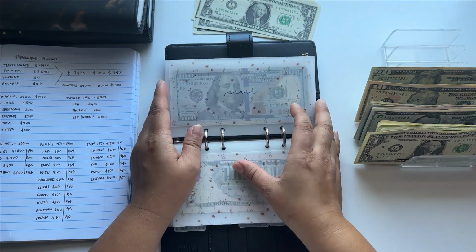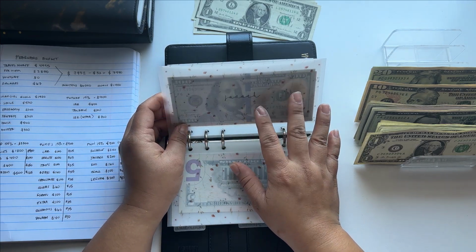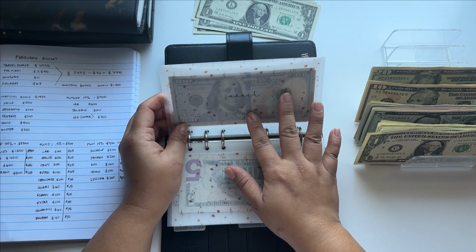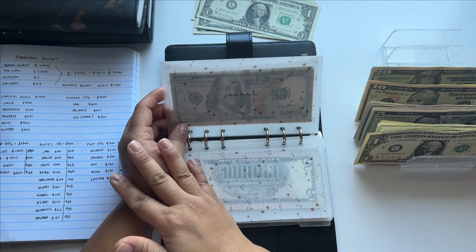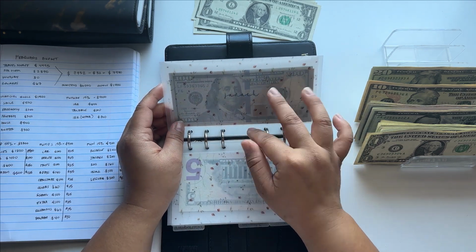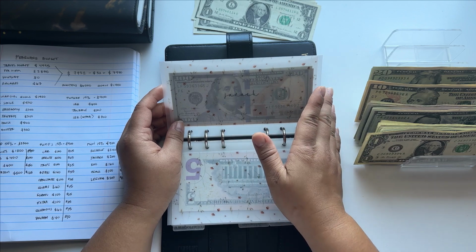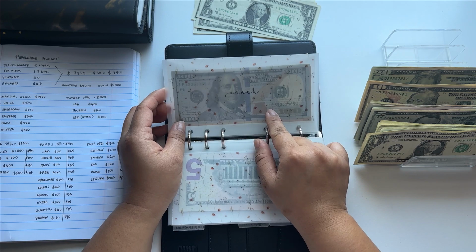My daughter, I budgeted $200 for the month, and she's getting $50 a week. But I did ask her if she wants me to give her money every week, or if she wants the money at the beginning of the month, and she opted for the beginning of the month. So the first cash stuffing is actually going to go into her envelopes, and I'm going to give her a bunch of change. So for her so far for this month, I'm going to give her $50.